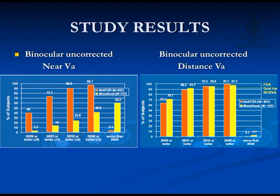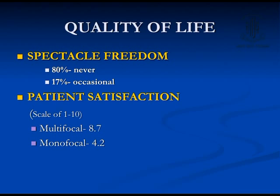So if you see the binocular uncorrected near visual acuity, monofocal versus multifocal, there is a gross difference, though for distance it is more or less the same. So all the multifocal patients did far better for near vision. So they work well for near and distance. Do they compromise on the quality of life? Spectacle freedom was achieved for 80% of the patients.